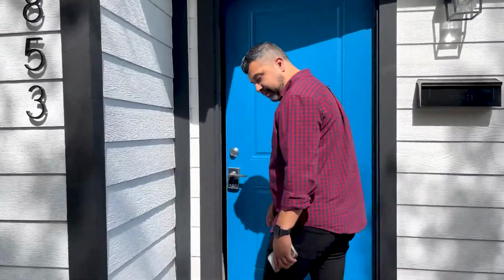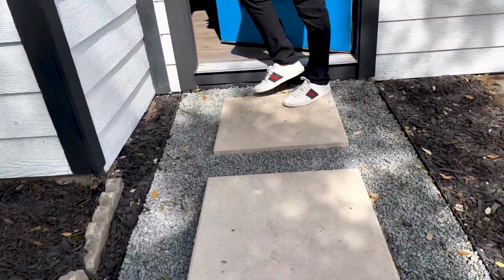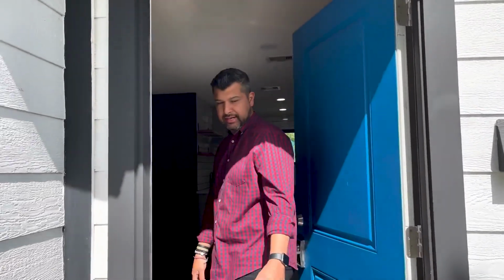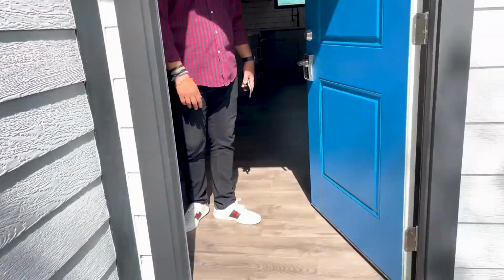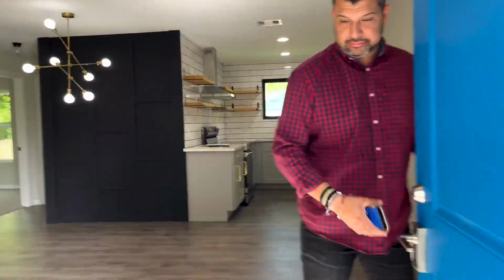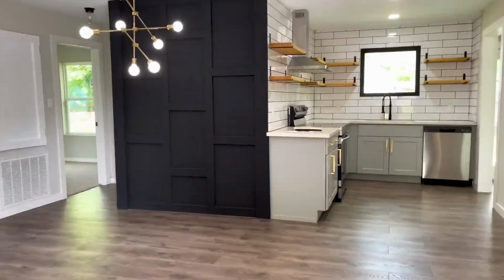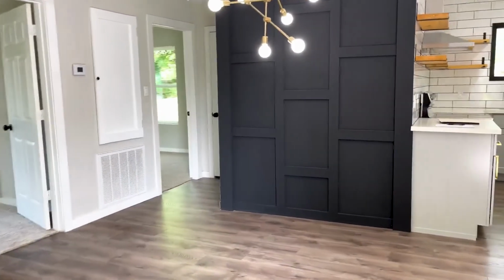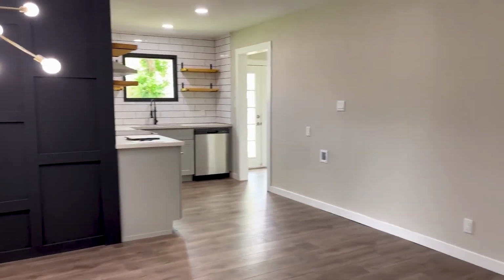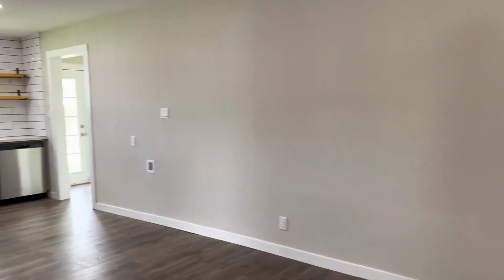We added some cool little pavers. Before, you used to just have dirt, and there was really nothing there. So we added an entryway here. As you come in, you can see there's been some major upgrades.